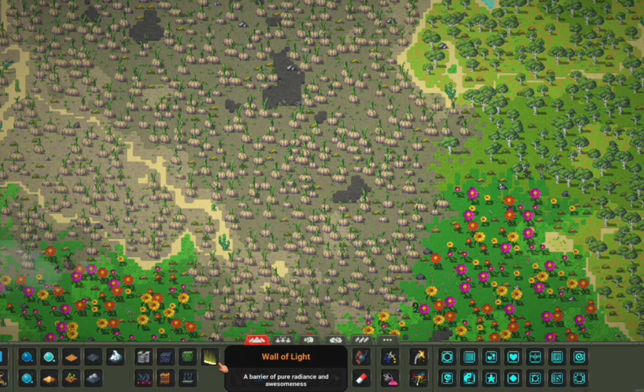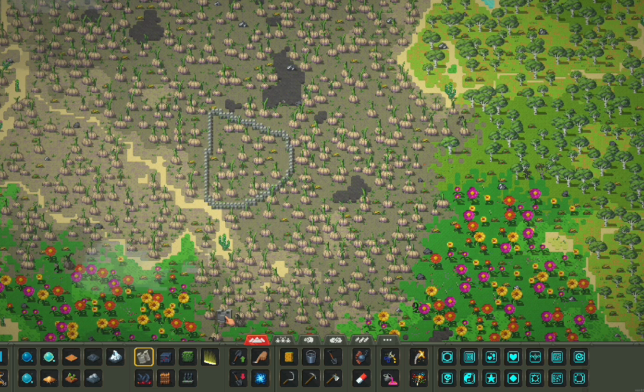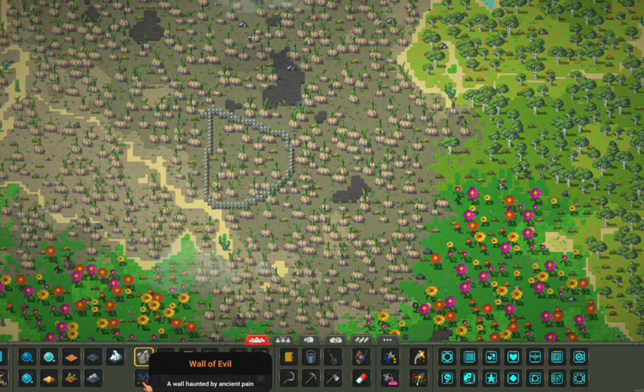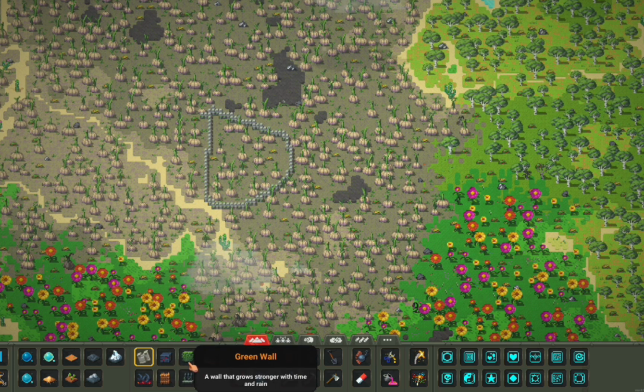So obviously guys, there is a new terrain, or you can say walls. There are now walls in the game. So pretty much if you put a civilization within these walls, they won't be able to leave. And other civilizations, if they decide to attack that civilization, they can obviously break in. There is stone walls, wall of evil, ancient wall, wooden wall, green wall, wall of light, and iron wall.